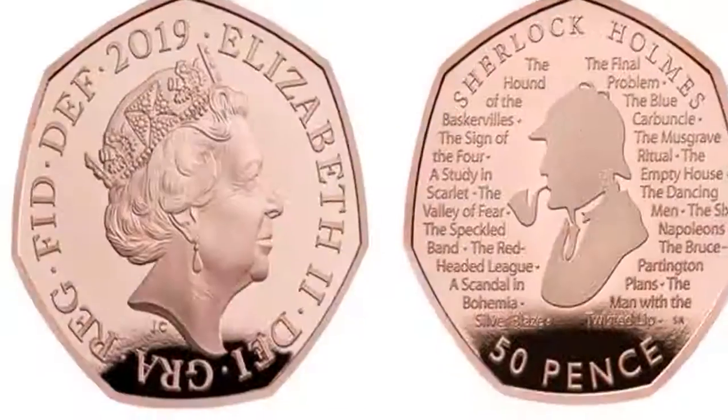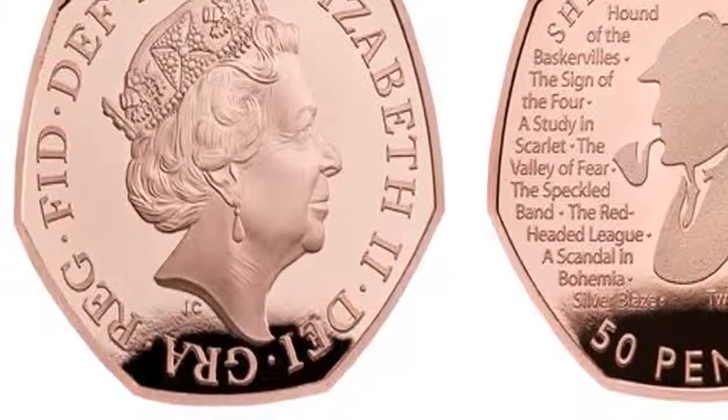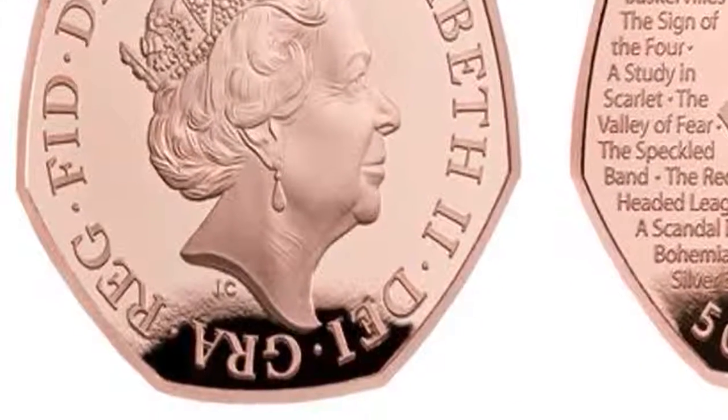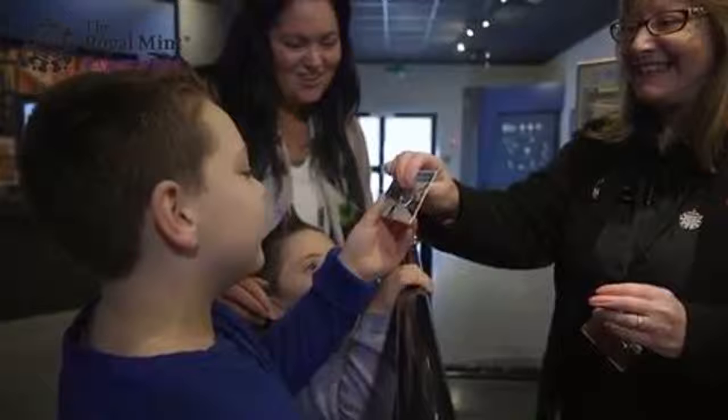It is being released to commemorate 160 years since the birth of the character's creator Sir Arthur Conan Doyle, who was born on May 22, 1859. Sherlock Holmes' profile, complete with pipe and deerstalker hat, appears on the coin, surrounded by the names of his most popular adventures.